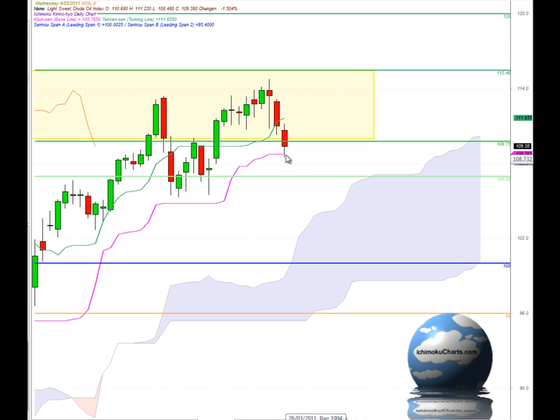If the market does continue trending down, then there is potential support offered at 106.95, and then down to the swing low, roughly around 105.30, and there was good solid support down around that level.